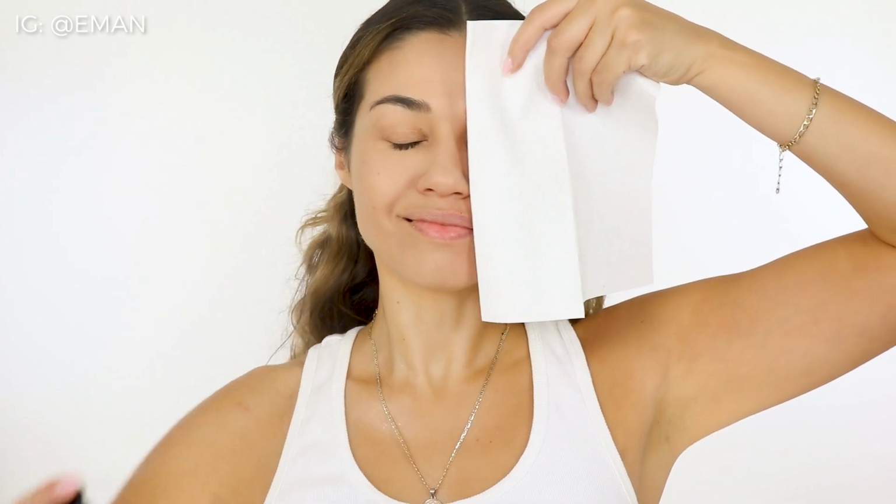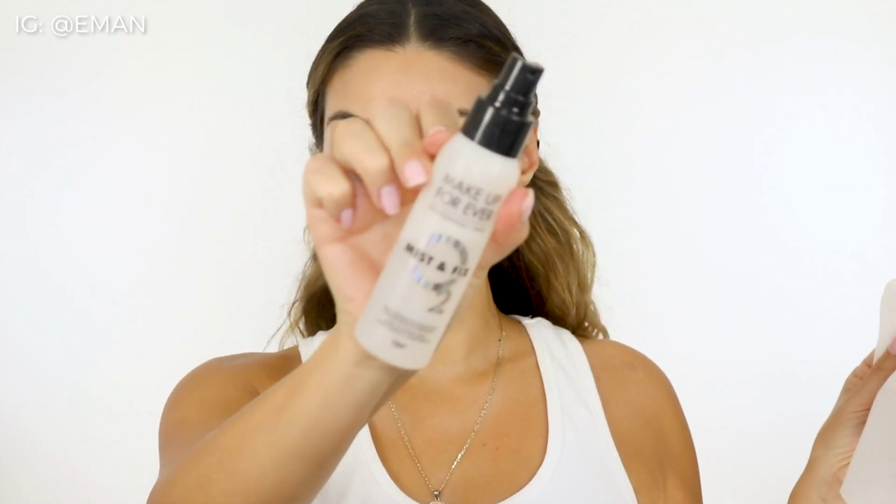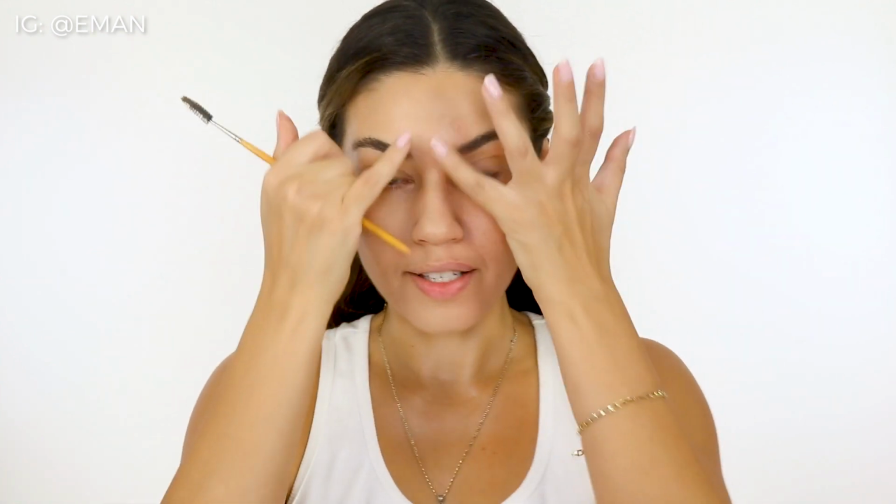Okay, last step, setting spray. A lot of people always ask, do setting sprays really work? Well, we're gonna find out right now, you guys. I'm gonna spray half of my face. The other side, I'm gonna keep it bare. And the one that I'm using is from Makeup Forever. This is the Mist and Fix, one of my favorites. So I want this to be like a true test without any other makeup. I didn't do concealer, I didn't do anything, maybe just a little bit of lip gloss. I'm gonna wear this, run a few errands, and then I'll come back and check in with you guys in a few hours and we'll see which side looks better and if there's really a difference.